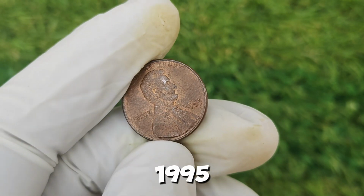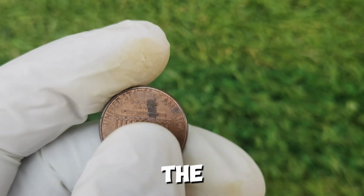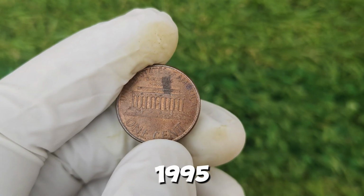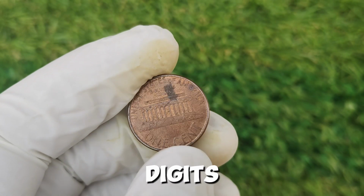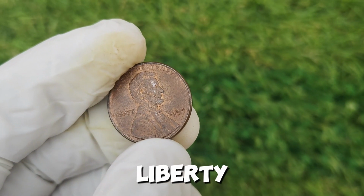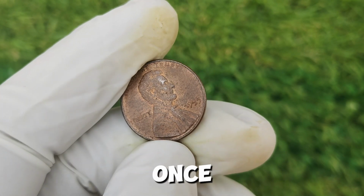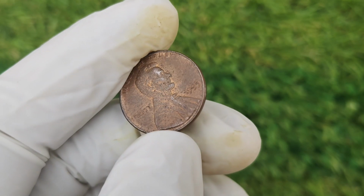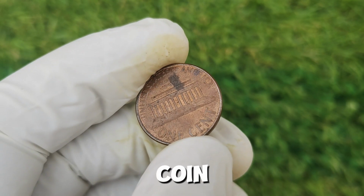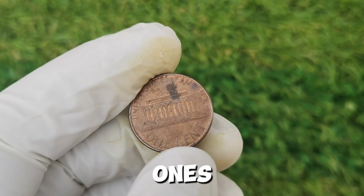If you think you found a 1995 penny that could be worth a fortune, the next step is authentication. To determine if your penny has the double die error, you need to look at the date and Liberty inscriptions under a magnifying glass. The date, 1995. If you notice any doubling in the 1995 digits, especially if the top and bottom of the numbers seem offset from each other, then you might be in luck. The word Liberty. Check if the letters in the word Liberty appear more pronounced or split. This is another key feature of the double die error. Once you've confirmed the error, your next step is to get your coin graded by a professional numismatist. Grade refers to the quality and condition of the coin, and it can greatly influence its value. Higher grade coins, those in pristine condition, are the ones that command the highest prices.